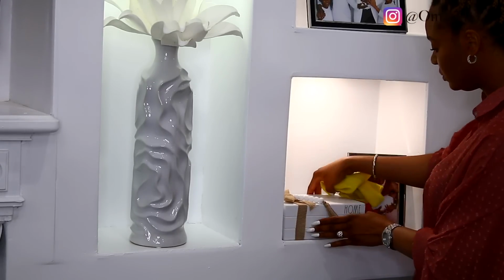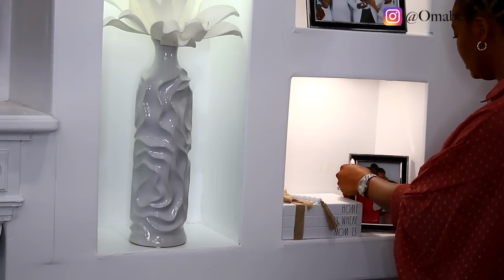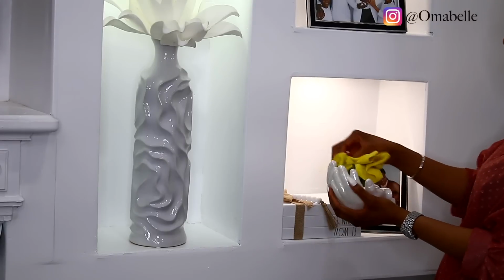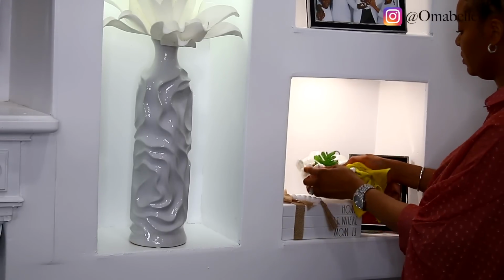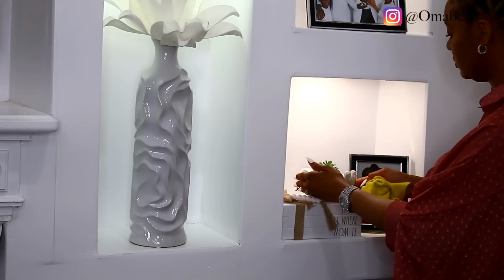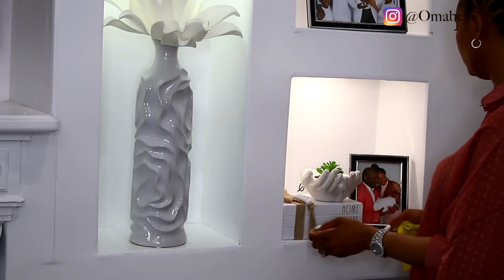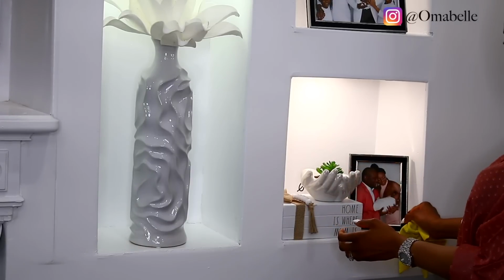And then on this shelf, I decided to do that 3-dimensional decor. I absolutely love it, so I added that thing that looks like kind of a bookcase. I added the picture frame, and then I added this decorative piece, and I just love how the shelves look. It doesn't look too overdone. It looked just the way I envisioned it.